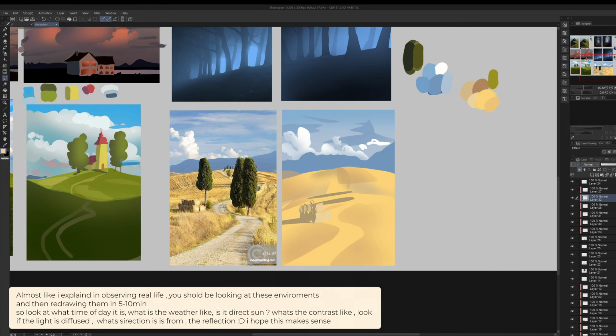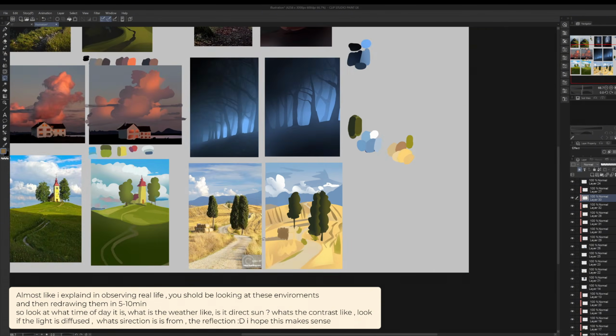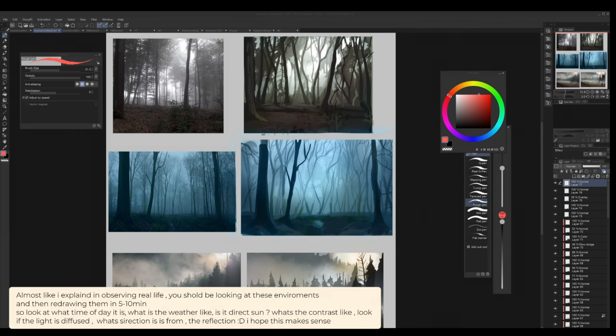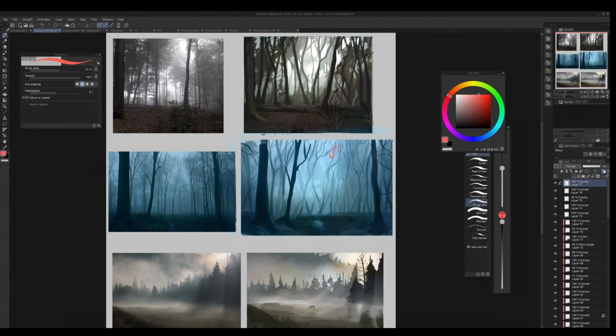So for example, the forests, when I was drawing them, I was looking at how there is mist in the air, so the light will be diffused, so really soft. The light source is coming from behind, so the trees will be silhouettes and really dark, but there's also breakage in the trees, so light will be coming through here and there. That's what I was trying to observe quickly, over and over again throughout these.